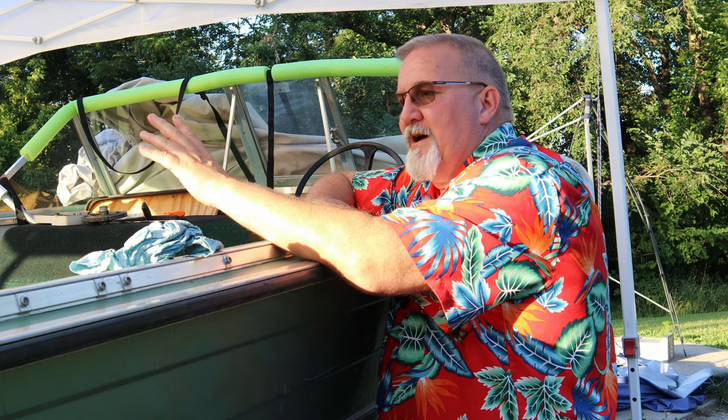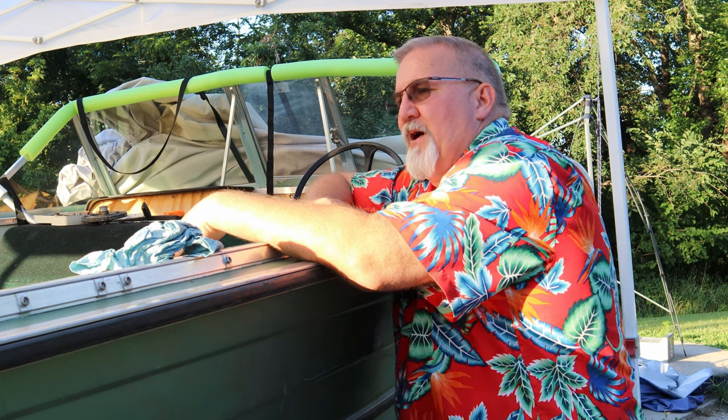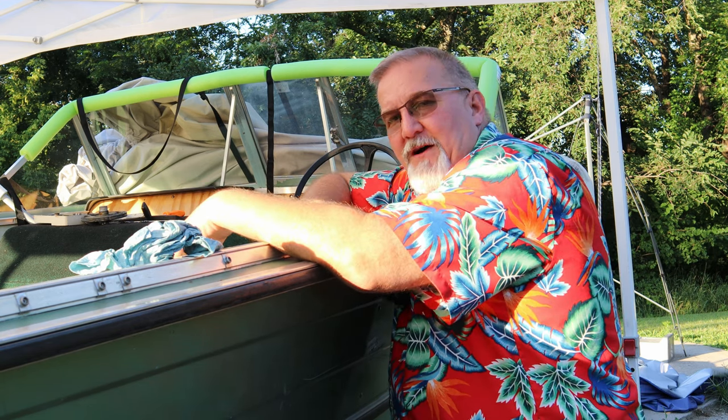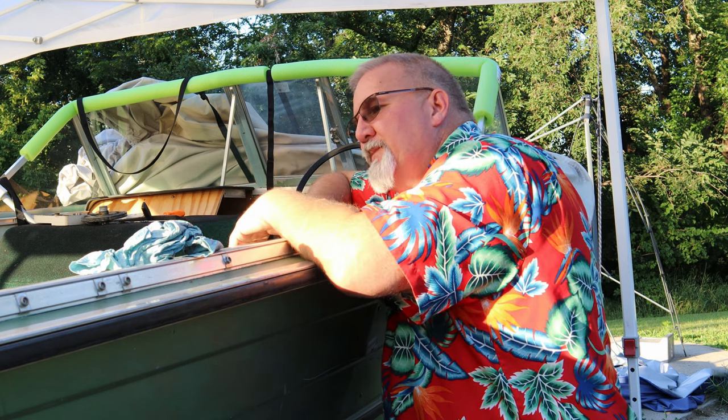As you saw, the thing runs like a champ. You know, after sitting all winter, it ran really, really well. Other than the one leak that was my own fault because I didn't tighten up the pipe clamp.